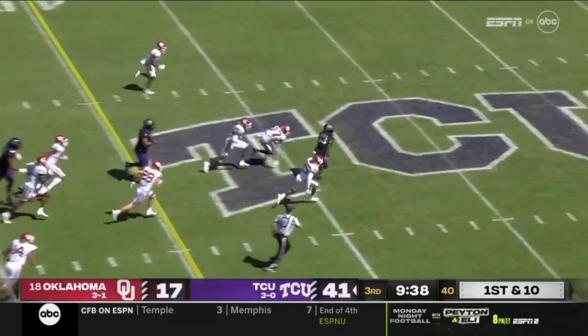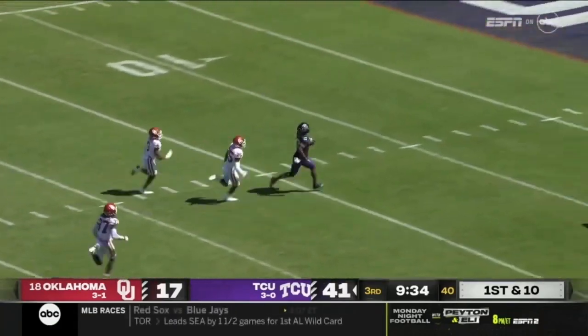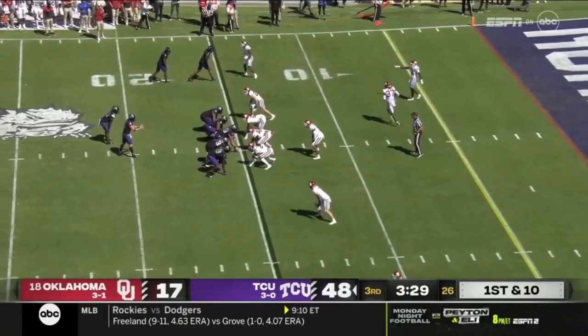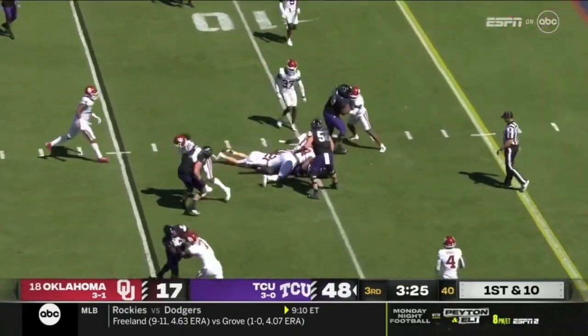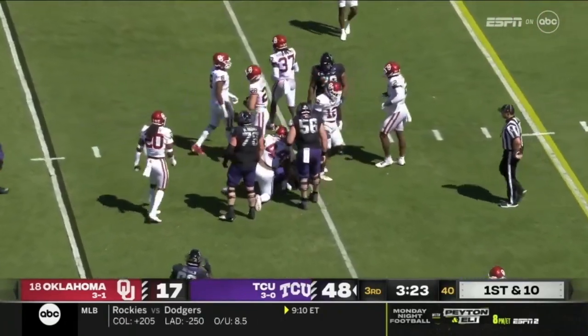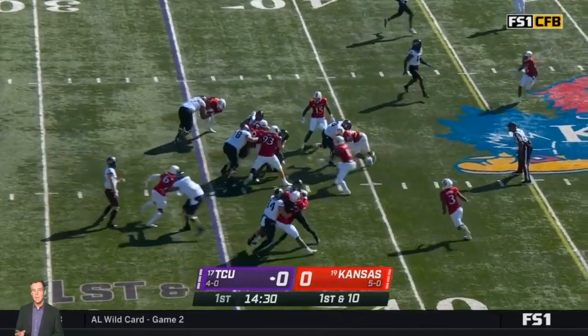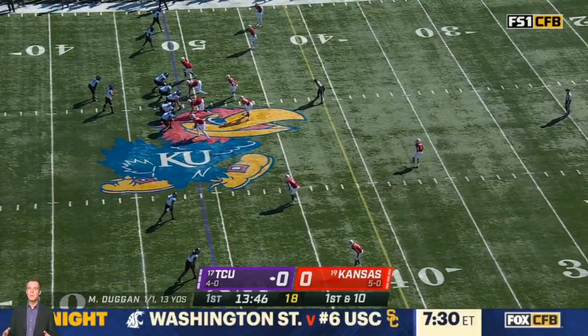A gaping, yawning hole for Miller. And he's off. Kendre Day. That's what it is. Touchdown. Hand it off to Miller. And Miller plows his way down. Feldman's freaks list. This is the first run. It is Kendre Miller, and here is the TC.